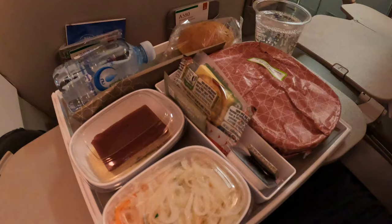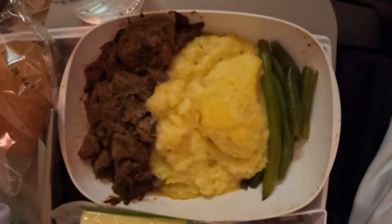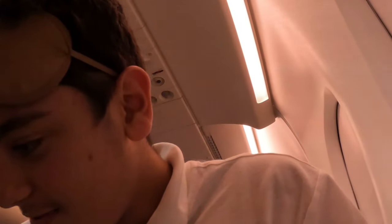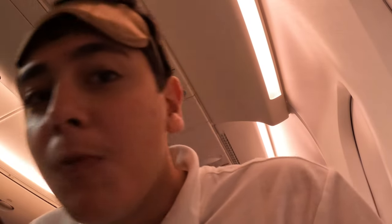So the second course arrived, which was lunch, and lunch was a bit bigger than breakfast, which was really nice. About 5 or 6 hours into the flight, it was some nice, really slow cooked beef with some potato. Okay, let's give this a try. So there were two options, the turkey and the beef, and I'm trying the beef. The beef is really tender and soft, and the potatoes are a bit dry, but overall quite impressive for airline food.